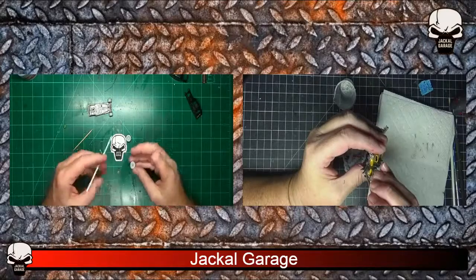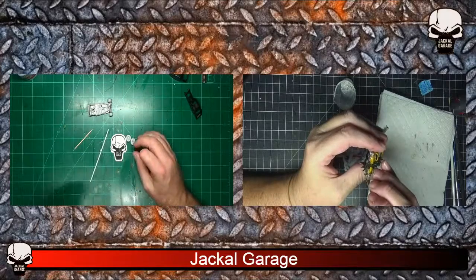Fits fine. They fit in a hole just fine. So I'll use those as my axle.